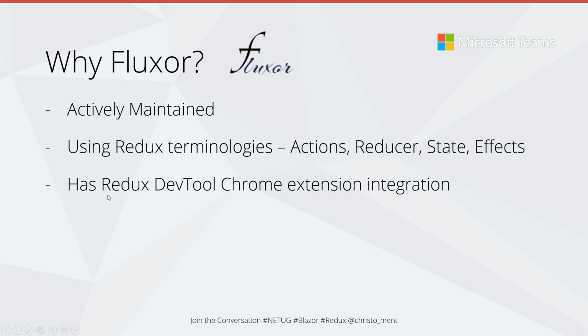And the third one, it has a Redux DevTools extension, which is a really powerful extension in Chrome if you want to debug a Redux-enabled application. You can peek into the state. You can look at the action history. You can also do time traveling using this extension. I'll show you guys later on about this extension.